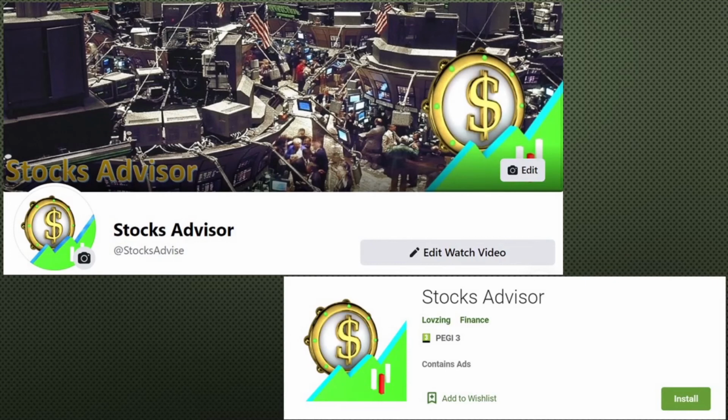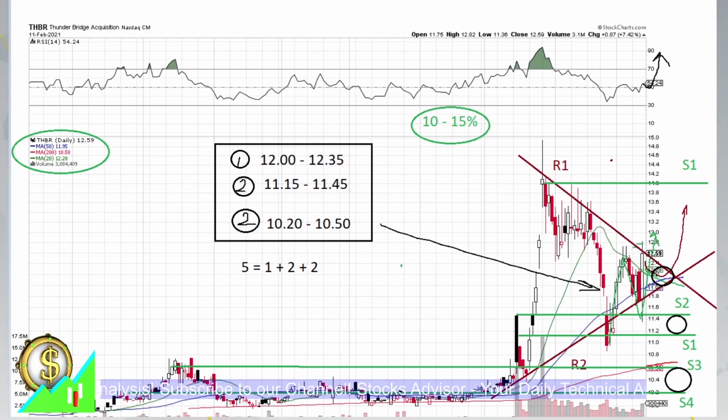So with this being said, good luck with THBR. Don't be too greedy. Take your profit in time, 10 to 15%. Also average down in time.